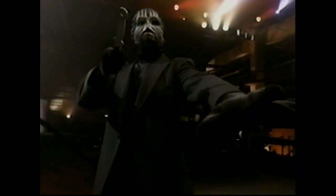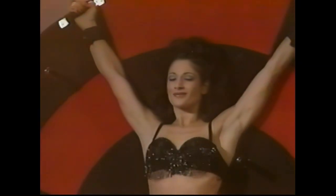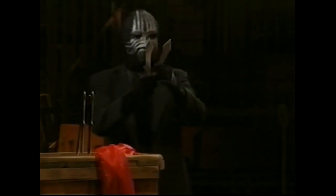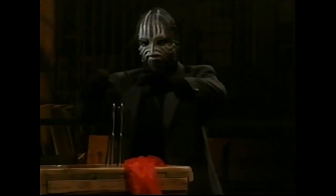He rears back and lets it fly. Oh, that was close. He throws again. Even closer. She's not only beautiful, but brave, too. Now, two at a time. What marksmanship? Gee, I didn't know he was ambidextrous.